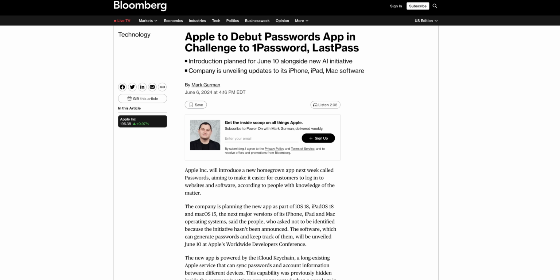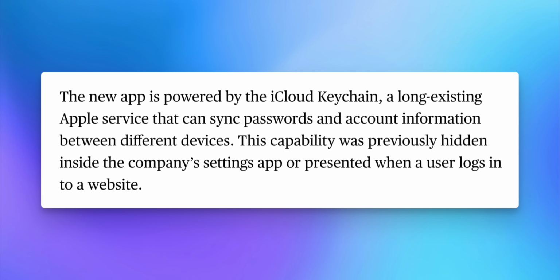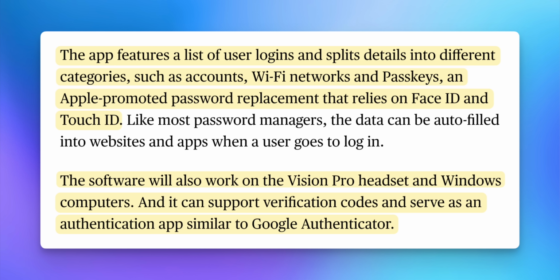It also looks like there's gonna be a new first-party application with iOS 18 called Passwords. So this is going to be a competitor to 1Password and LastPass, and this is based on the iCloud keychain. It will have a list of user logins, Wi-Fi passwords, and passkeys. It can also support verification codes and serve as an authentication app like Google Authenticator.